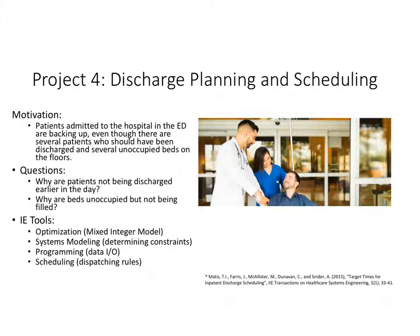Discharge plan and scheduling. This was actually one of the very first projects that I ever did. But that, as in many hospitals, there's a backup in the emergency department where patients are getting stuck and they're not able to flow in. And the question is, why was that, right? Is it that the patients weren't getting out? Is it because the beds were being hidden? Why was it that there was such a backup?